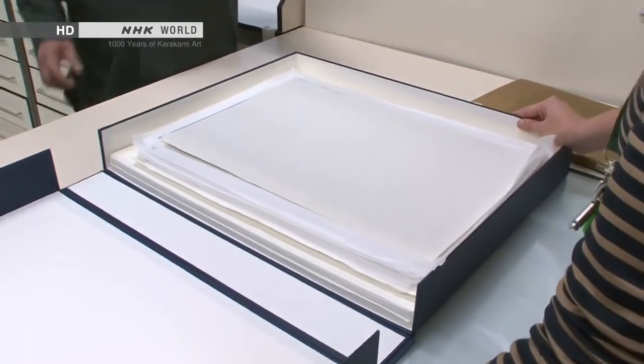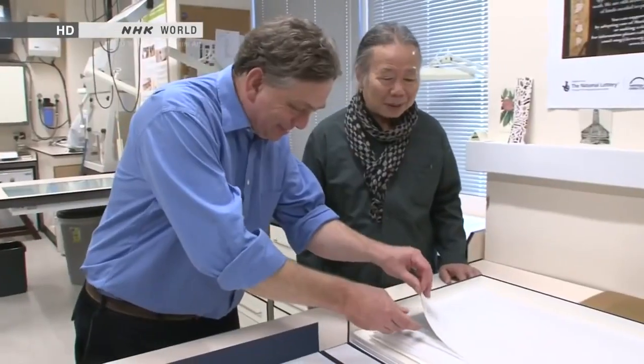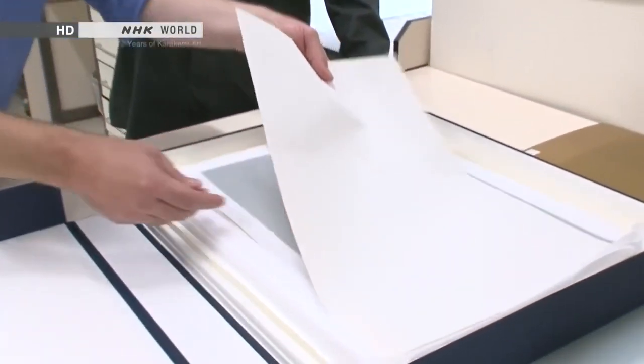Thank you very much. I understand you have a collection of old Karakami from the Edo period. And most of the Karakami you have here must be from the Edo period, I guess. Yes, they were all collected in 1870 by Sir Harry Potts. Each sheet of Karakami has been carefully stored.